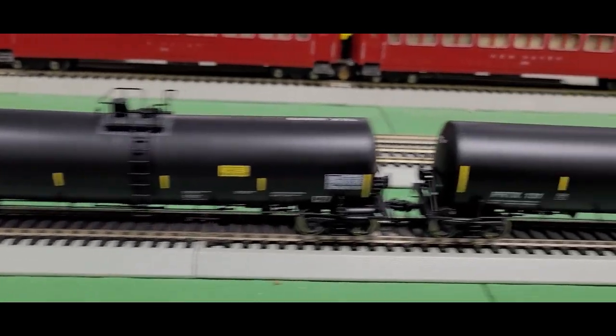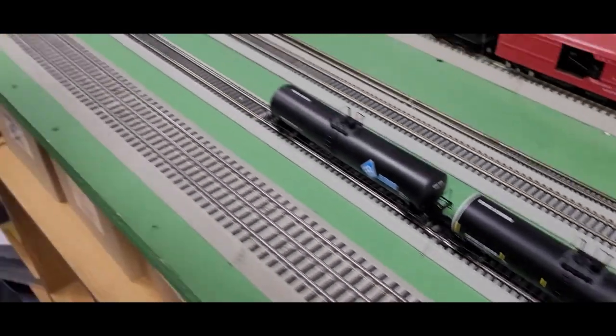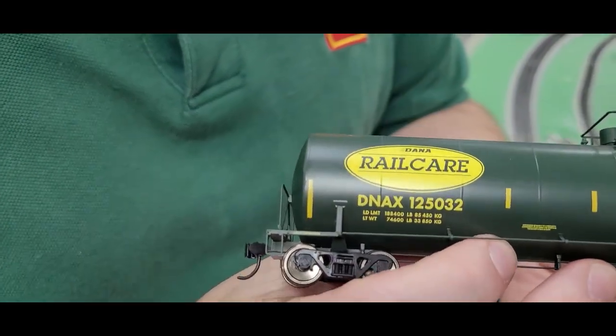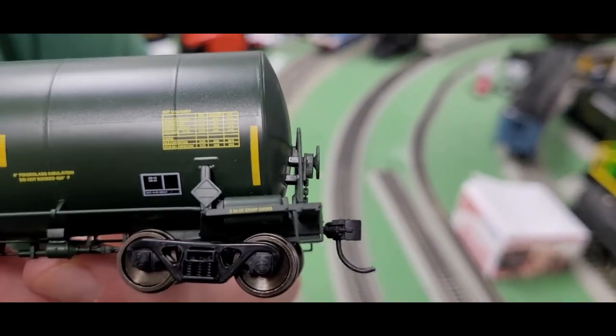There are a lot of really neat things about these tank cars, and the tank car is actually one of my favorite rolling stock pieces. I'm going for a closer inspection of this one that I have right here, and there is just a bunch happening to this car. A really great looking display. Look at all that writing that's happening down there. That is awesome. Just the amount of detailing that's going into these cars here.